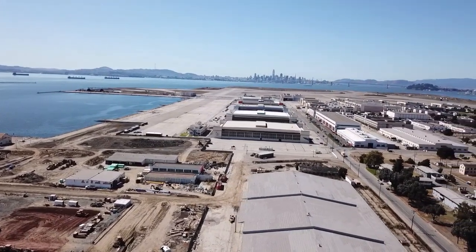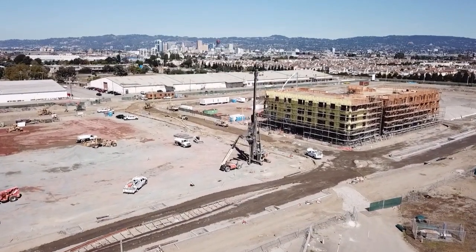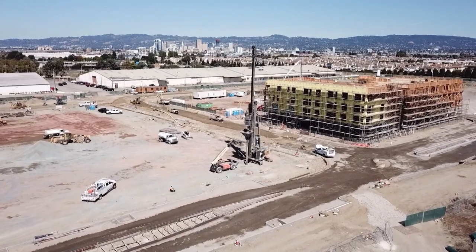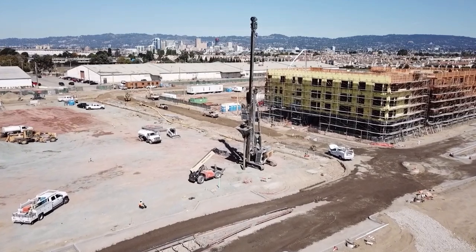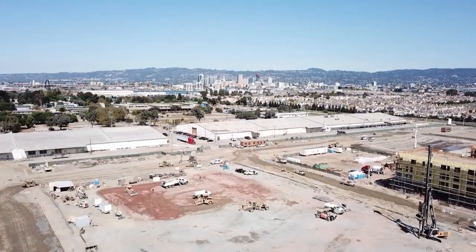Well, I do want to take one more shot of this pile driver as it's dumping concrete into the ground. I'm not really sure what they were doing here, but I wanted to get a closer shot.